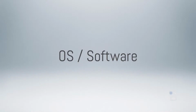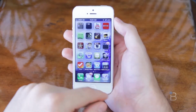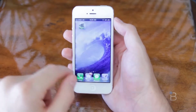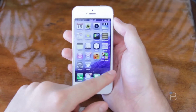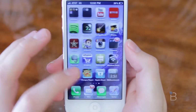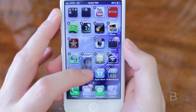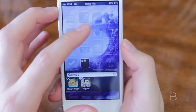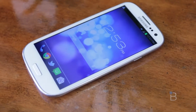Next round up is OS and software, which to me is actually almost more important than hardware. The iPhone 5 is running iOS 6, which is a great, simple, easy to use interface. It's fast, it's fluid, insanely responsive, but it really hasn't evolved over the last few years, and if you've used iOS for a while, you'll definitely agree it's become really stale. It's pretty clear that Apple is a believer of the old saying, if it ain't broke, don't fix it, but Android is advancing at a lightning fast pace, and the Galaxy S3 is a prime example of that.